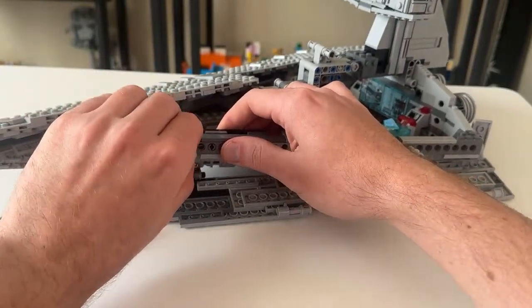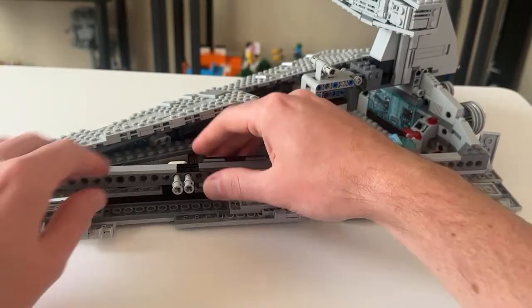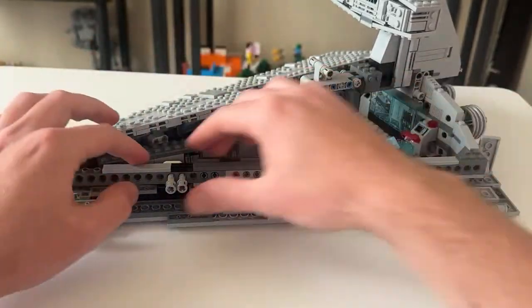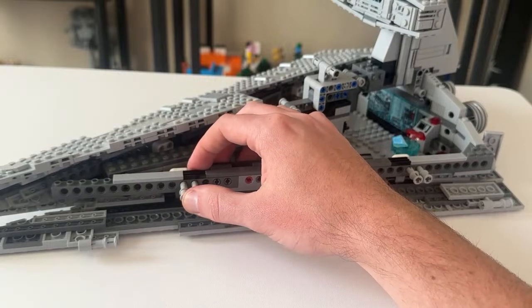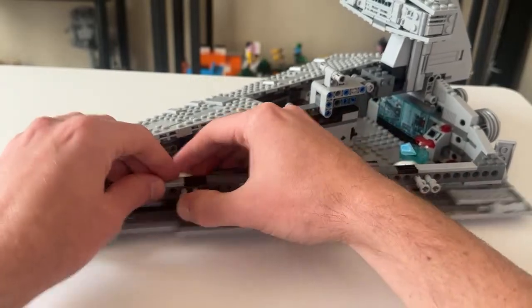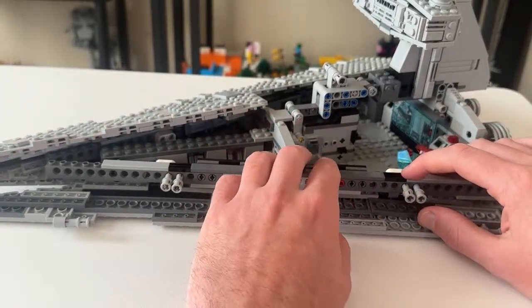I tell you, they do not make this easy for you. Get in there. See, the thing that's confusing me is, according to the instructions, I have these in the right place. So this should be moved down. But then when I go to put it in, it's not lined up over here. But this is in the right place.